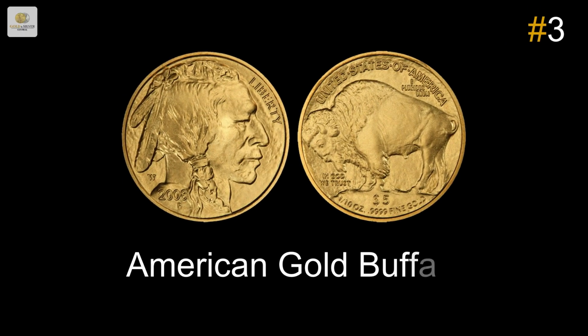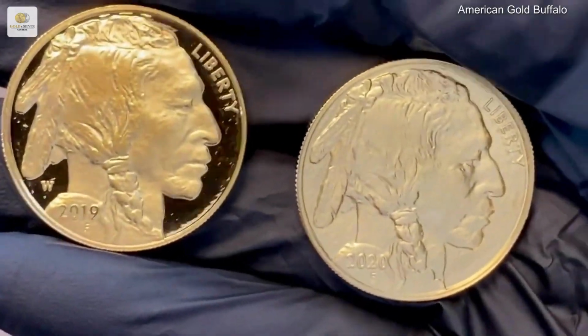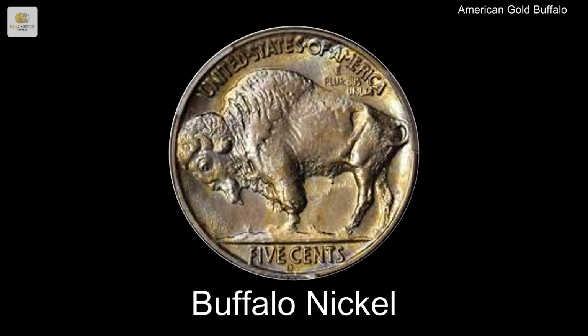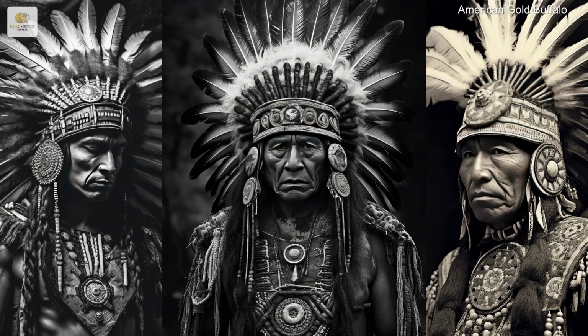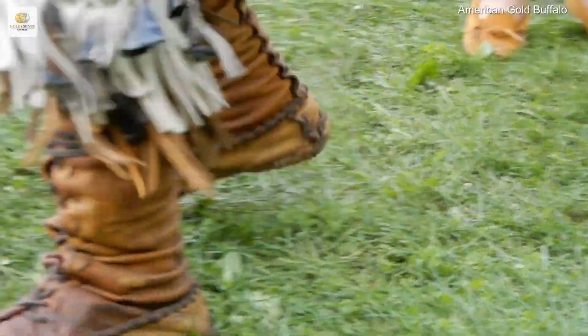Number 3. American Gold Buffalo. This coin is a slice of the wild, wild west in the palm of your hand. It's inspired by this old-school coin, the Buffalo nickel, the one with all those vintage vibes. Now check out the side with the Native American chief. The detailing feels like you're diving straight into those legendary stories of tribes and vast plains. Makes you appreciate the deep traditions and history even more.